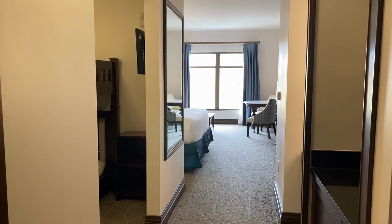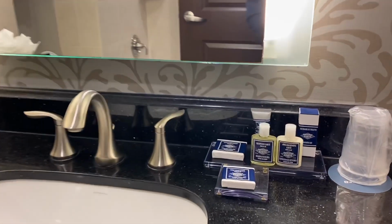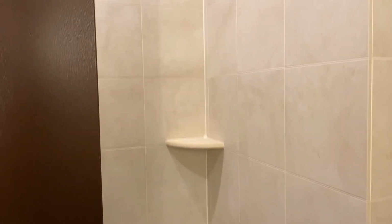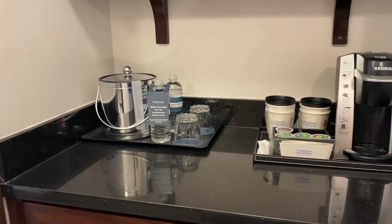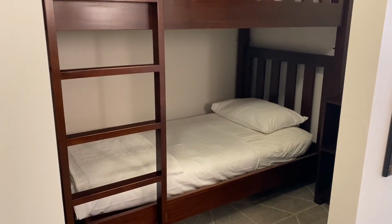Here we are in the Orlando Wyndham Grand Bonnet Creek. Very large king room. It's our bathroom right off the front entrance. Toilet and shower. And opposite the closet, you have a little coffee/water bar with free bottles of water, which is a nice touch. And then opposite that, we've got surprise bunk beds, which is a real treat.